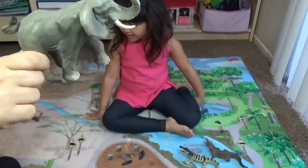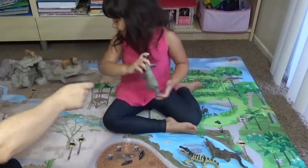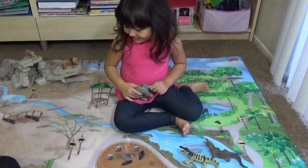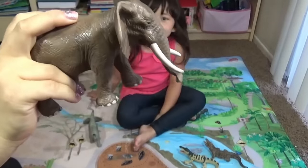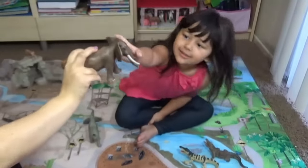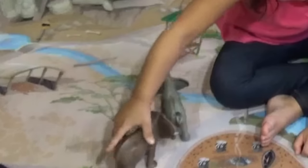And what does the elephant say? What? Yes, beautiful! Look, there's a sign for the elephants here. Boom. And this is what? Another elephant. This is an African elephant. Look how beautiful it is. So what sound does it make? Yay!